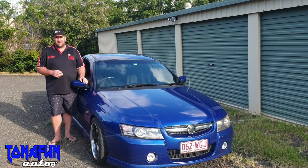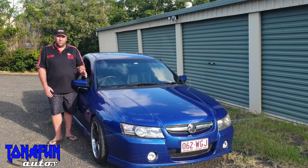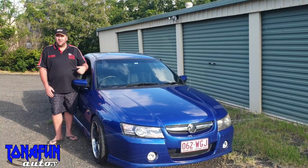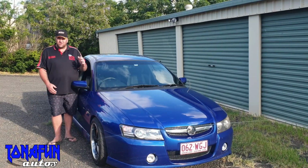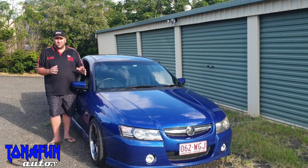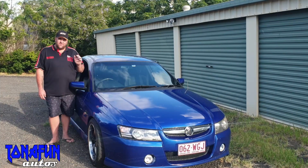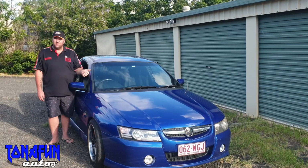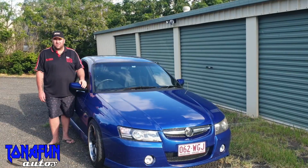This club is in the rebuilding phase, so there's not a lot of members, but the most important thing about the cruise today was it wasn't whose car was fastest, whose car was the cleanest, if you had a V8 or a V6. It was just about everybody getting together and enjoying their common interest in the trusty old Holden Commodore. So if joining the club is something you might be interested in, you can either find them on Facebook or you can just message me directly and I'll put you in contact with the club.